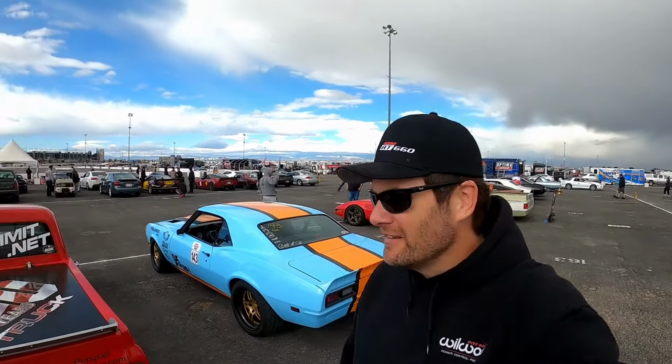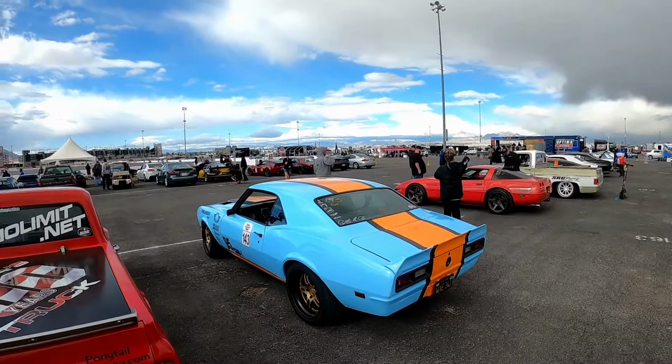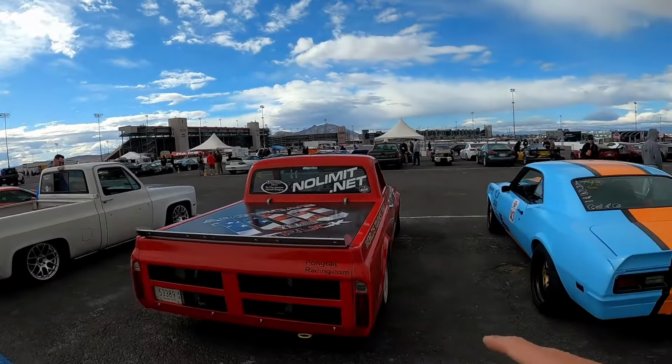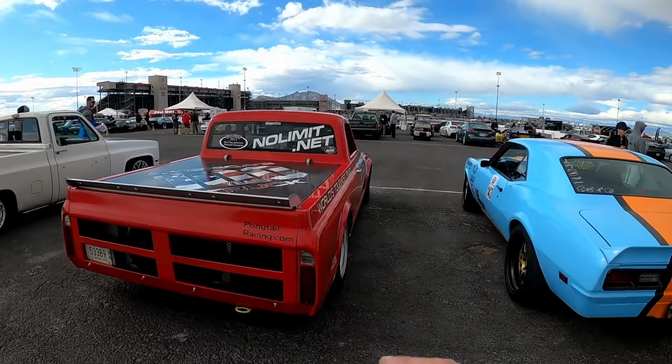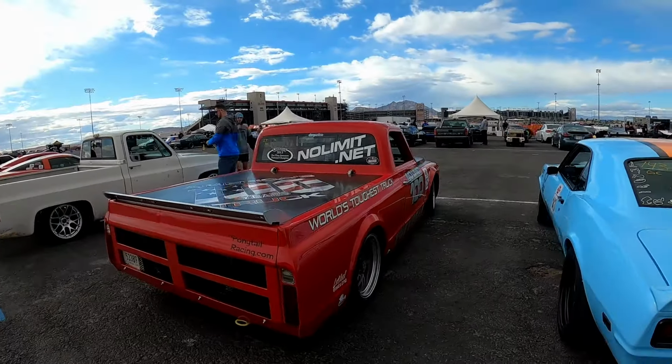On this episode of Autocross and Track, we come to LS Fest West. It's been a few years since we've been here. Got the Camaro with its new livery, and you can see some of the Autocross competitors here. This truck is pretty amazing. You got the radiator in the back, almost as low, maybe even lower than my Camaro.